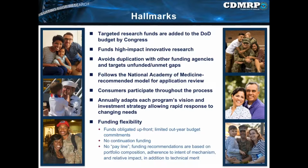How do we do this? We follow the National Academy of Medicine recommended model for application review. The NAM, which used to be called the Institutes of Medicine, or IOM, when the Army first received these funds over 20 years ago, we asked the IOM at the time, how do we do this? How do we solicit for funds for breast cancer research? Because it was breast cancer funds. And so the IOM suggested a two-tiered review process that I'm going to go into detail for in this presentation and discuss with you how you can turn the information that you learn here into strategies for success.